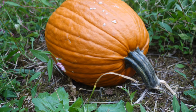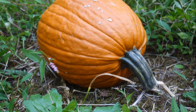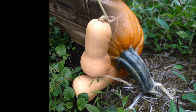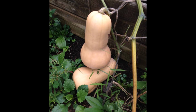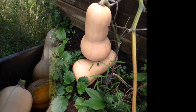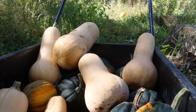I also grew some pumpkins for my grandson Hunter. Have you watched the video called Beware of the Pumpkin Eater? This here is some butternut squash, which is also one of my favorites. My daughter Julie, who's a great cook, cooks some butternut squash soup, which is wonderful tasting.